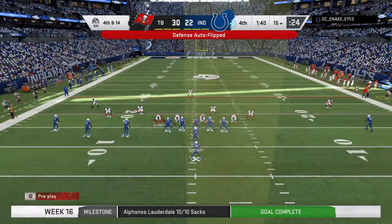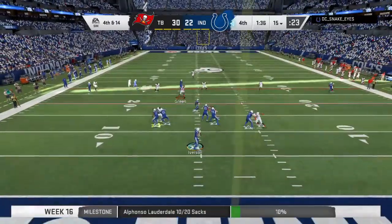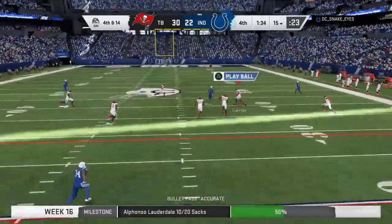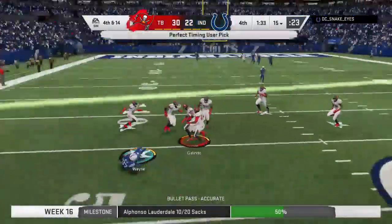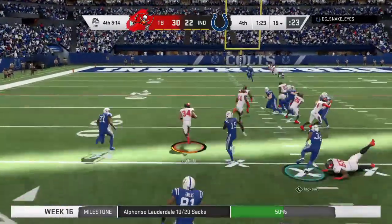One score down. Here we go. They're going to go for it here on 4th down. Back to throw. And, a crusher there as it's intercepted. Picked off near the 44.